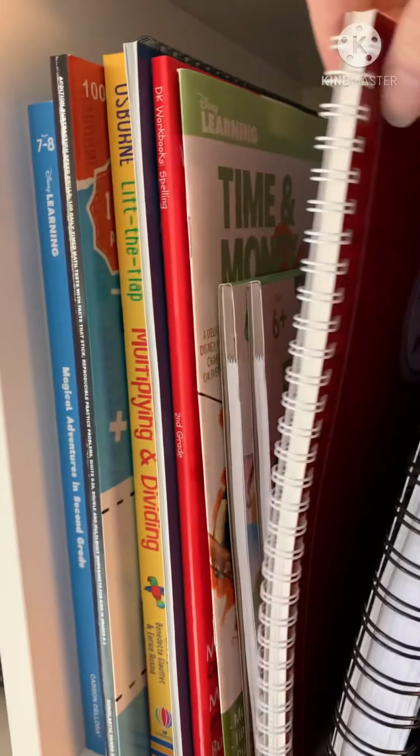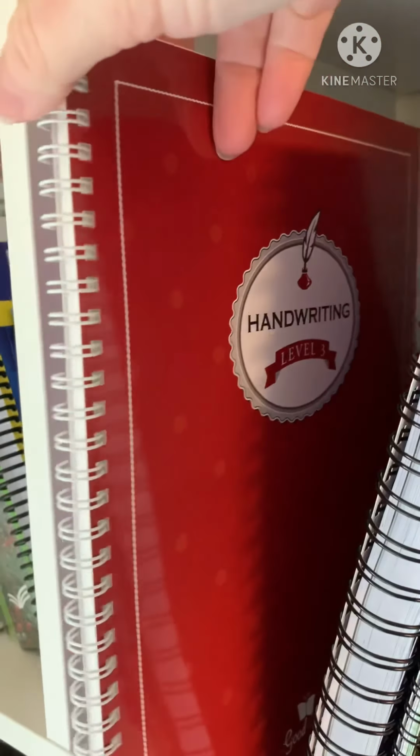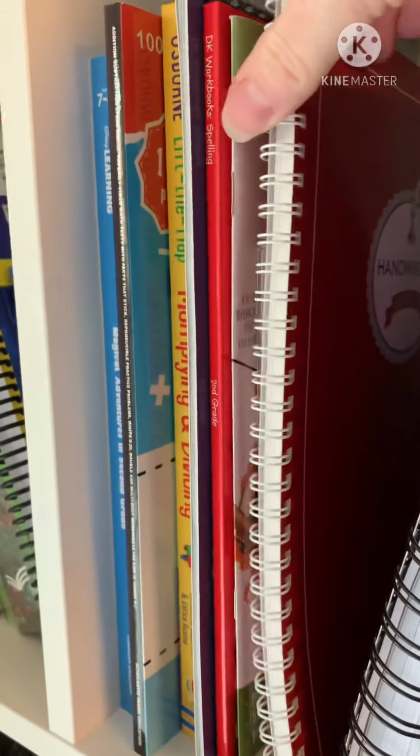One of our units for later, you'll actually see in a second, sorry. This is handwriting level 3. She is so excited to begin cursive.